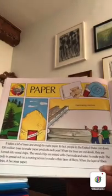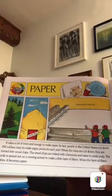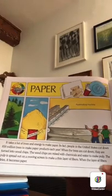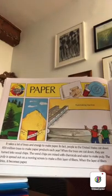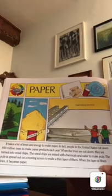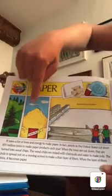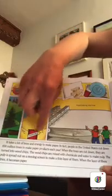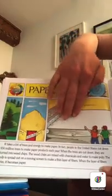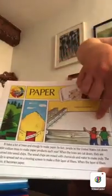When the trees are cut down, they are turned into wood chips. The wood chips are mixed with chemicals and water to make pulp. The pulp is spread out on a moving screen to make a thin layer of fibers. When the layer of fibers dries, it becomes paper. Okay, so here's the wood chips that are cut up, mixed with chemicals and water to become pulp, and then they flatten it out. This is a paper making machine. So they use a machine like that to make it super flat, just like paper is when we use it.